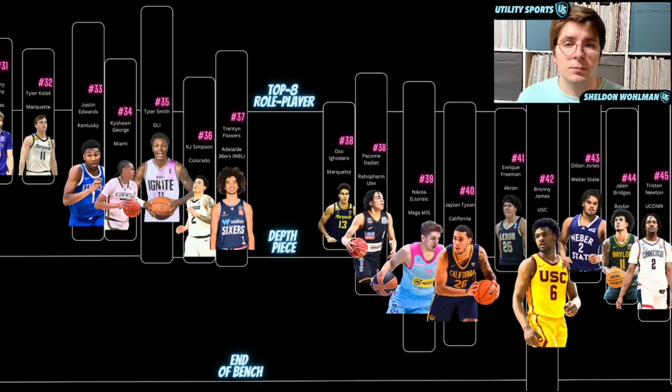But I could see him becoming a good backup point guard in the NBA, a reliable backup point guard, or a third point guard on a roster, someone who could provide some pacing, tempo, quickness, and some shot making from behind the arc. KJ Simpson's a unique prospect, one that I think does have staying power in the NBA because of his overall feel for the game, his IQ, and his ability to make shots from the perimeter. Those are going to be at the heart of his success moving forward.